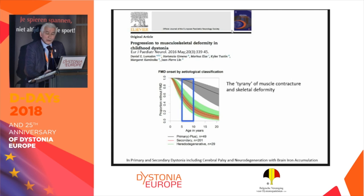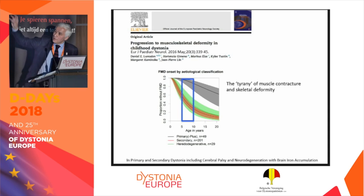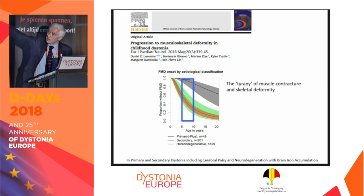So now we're talking about deformity, and here in this graph, we have no deformity when you're born, but gradually, if you have a movement disorder early on in life, the deformity sets in. Now, red is the cerebral palsy child, green is the child with hereditary degenerative disease, gray is the child with idiopathic or genetic dystonias, and you can see who is going to get deformities earlier.